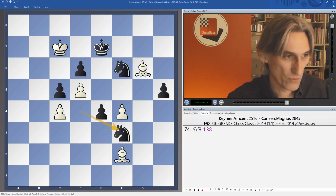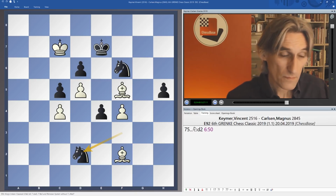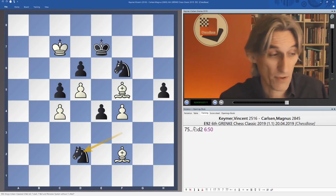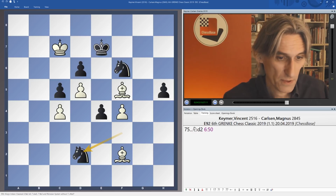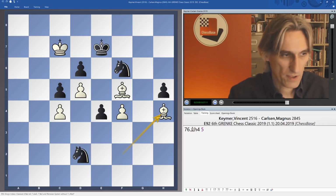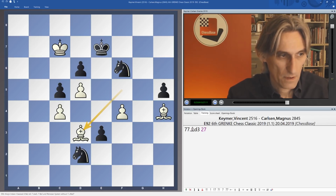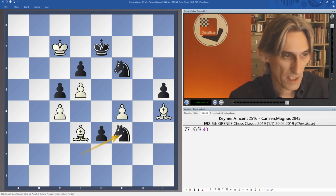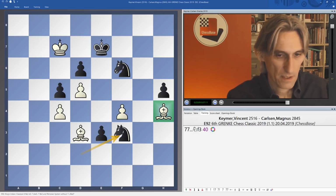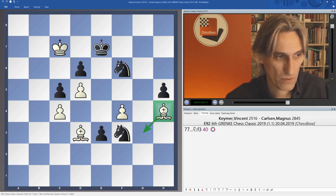Knight f3, good move, preparing the advance. Knight d2. Carlsen still had to be precise here actually, but he gets it absolutely spot on. So he's looking at this one, and if white does nothing, then just knight takes pawn. Keymer tries this, but now the e-pawn is free again. Knight f3 attacks the bishop. Well, Keymer took on f6 here. Obviously, if the bishop comes back, then h4 is the end. So he took.